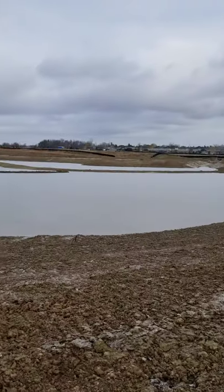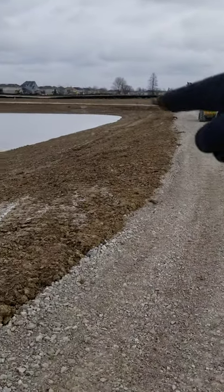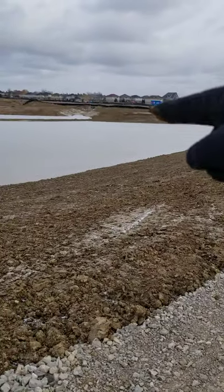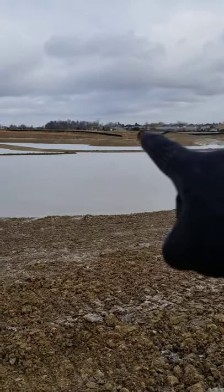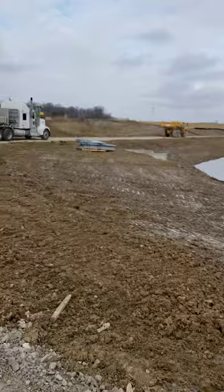But look at this job that we're on now. We did the whole access road. It goes all the way around, all the way there. Stop, there's a little roundabout. And then over there on that side, it goes all the way down there, all the way around. It's like a little race track.